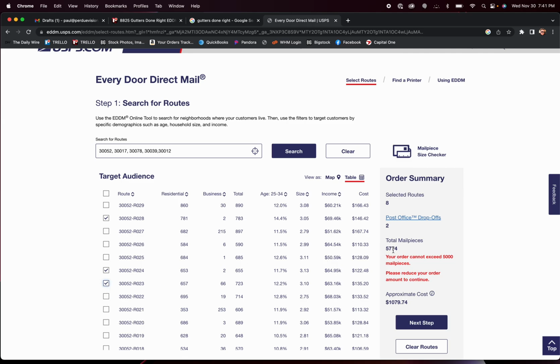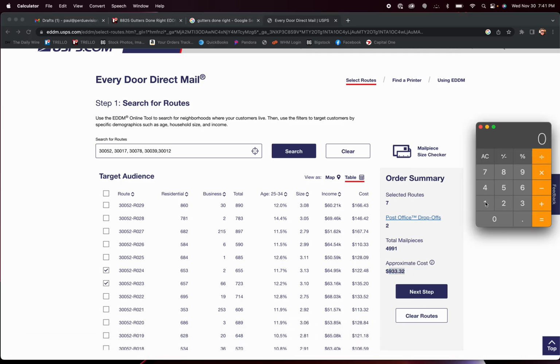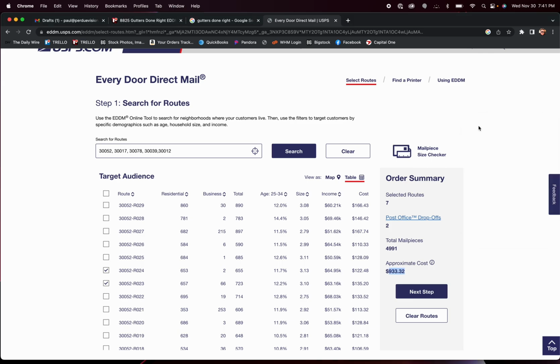Now, you can only do 5,000 pieces, so boom, taking that one out right there dropped us right to $49.91. That's the most you can do in one mailing, and your postage cost would be this right here. Now at 5,000, you would be at 16. I think we're at 17 cents a piece times 5,000 is 850 plus your 933. So you're at about just under $1,800 to hit 5,000 homes.